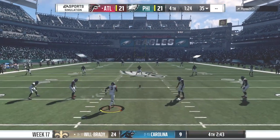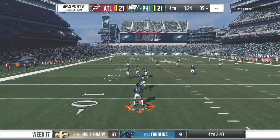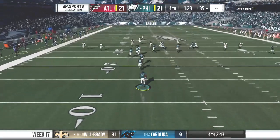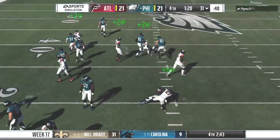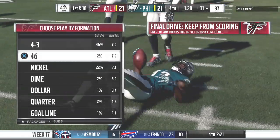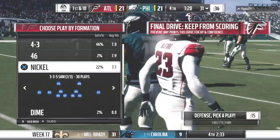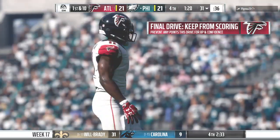So here comes the kickoff now, all even here in this fourth quarter. This one taken just inside the 10. And nice work on the return as they'll start their drive just past the 30-yard line. The Eagles offense now gets set to head back onto the field. They need to get this around the 40 to have a chance to win it in regulation.